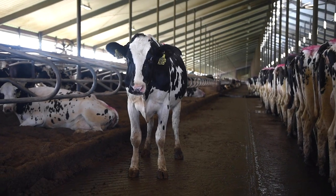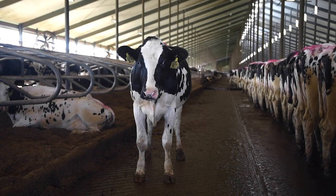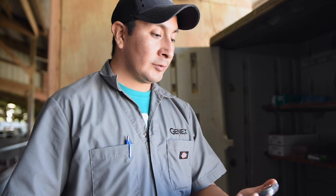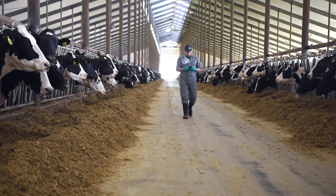These systems provide the opportunity to detect a larger percentage of natural heats with considerably less hormone use, and many systems can send automatic alerts via email or text to farm employees or inseminators.